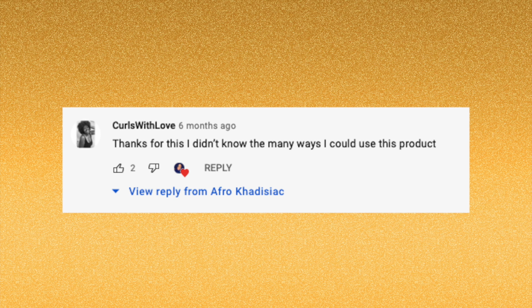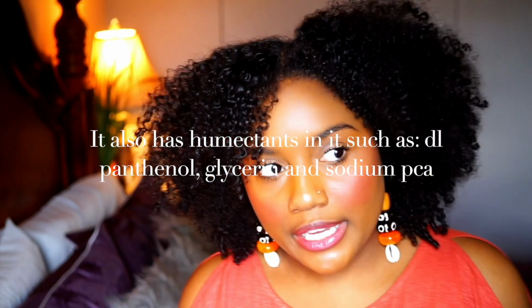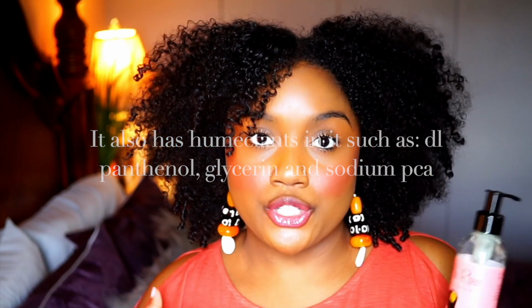It's described as a light gel cream, so what does that mean? What can you use it for? So I showed all the ways that I like to use it, and one of those ways is as a refresher, just as a moisturizer on dry hair. I used it actually to re-moisturize my hair today. This is super, super moisturizing. It's really emollient and rich and concentrated. So this is what I used midweek when I wanted to bring some moisture back into my hair.